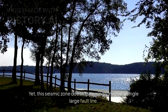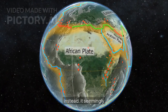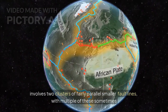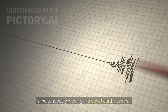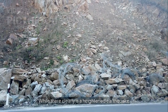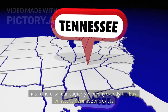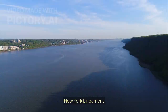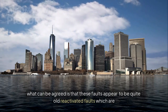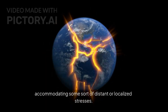Yet, this seismic zone doesn't seemingly involve a single large fault line. Instead, it seemingly involves two clusters of fairly parallel smaller fault lines, with multiple of these sometimes simultaneously moving in distinct earthquakes. While there clearly is a heightened earthquake hazard here, we can't agree yet on why exactly the East Tennessee Seismic Zone exists. However, what can be agreed is that these faults appear to be quite old reactivated faults which are accommodating some sort of distant or localized stresses.